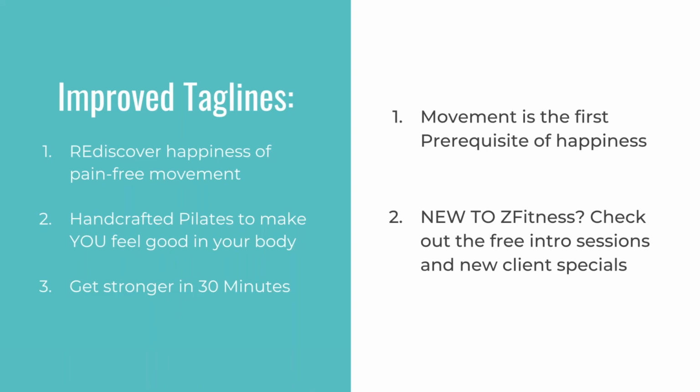Another option: "Handcrafted Pilates to make you feel good in your body." It encompasses a larger population, so "feel good in your body." Maybe that emphasizes the fact that it's personalized training. You're not going to the Y. It's actually developed for you, and it will make you feel better.